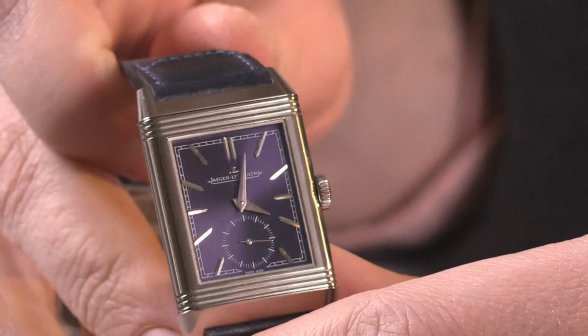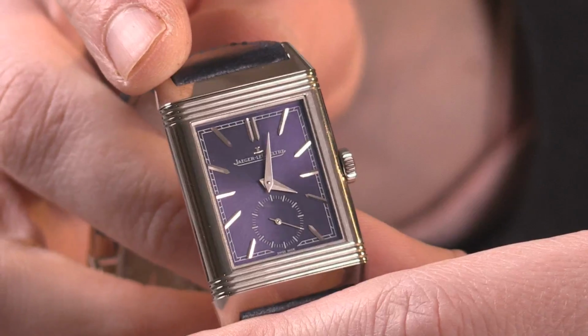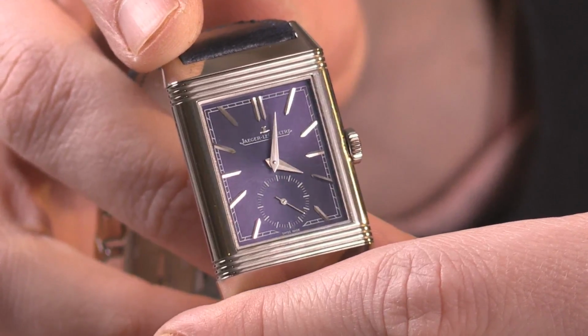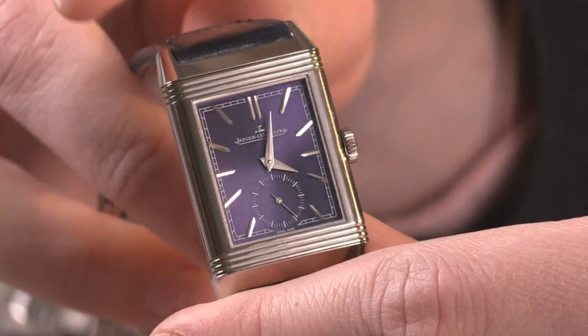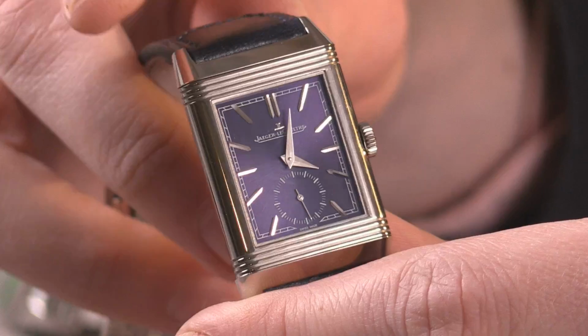But when I go back to the dial, in the ambient light, the camera is picking up a sort of eggplant purple. And I can tell you that when I first saw this watch at SIHH 2018, that was exactly what I saw. I saw the purple with my own eyes. It's not just a camera trick.